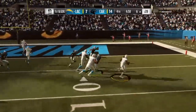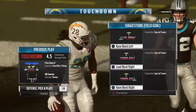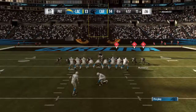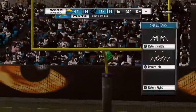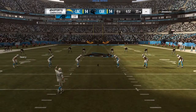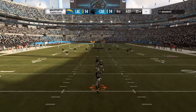First and goal, Melvin Gordon. And he takes it in for a Charger touchdown. Melvin Gordon, his second touchdown of the afternoon. And the Chargers are an extra point away from tying this thing up. Don't forget the extra point. It's up and good. And, partner, we've got a tie game here in the fourth. Set to go now with the kickoff. These two teams all even again as we continue in this wild fourth quarter.